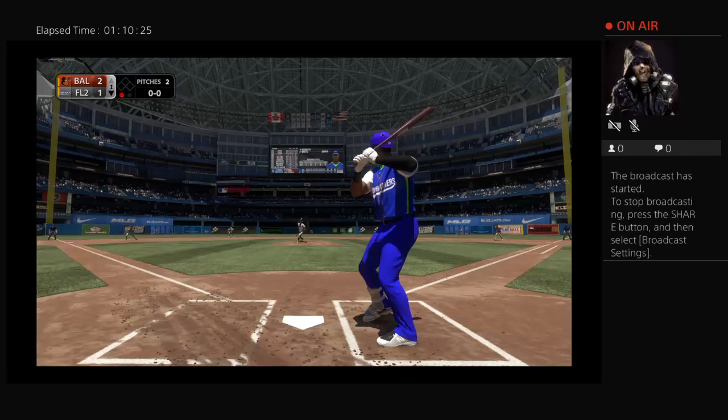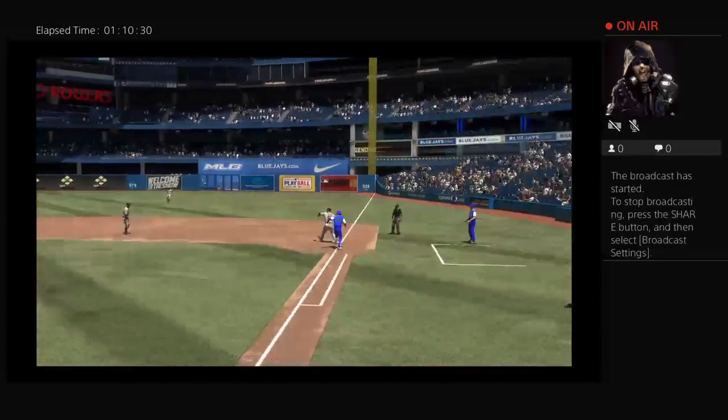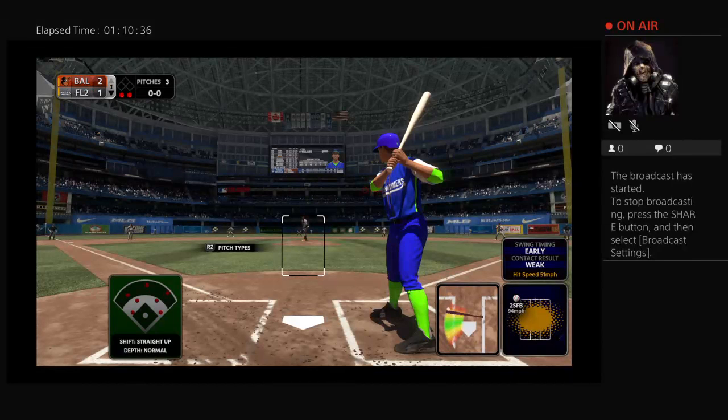First delivery to him on the way. Towards second. Throw on to first, two gone. So here's the cleanup hitter, Ted Williams, looking to get on base and keep this first inning alive.